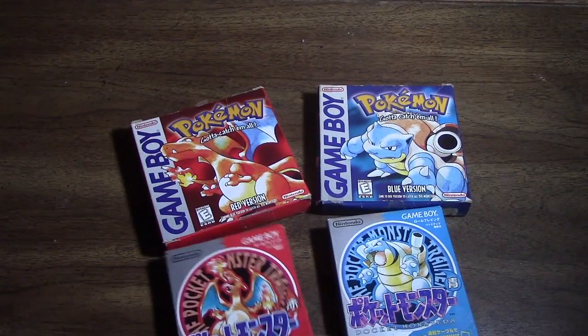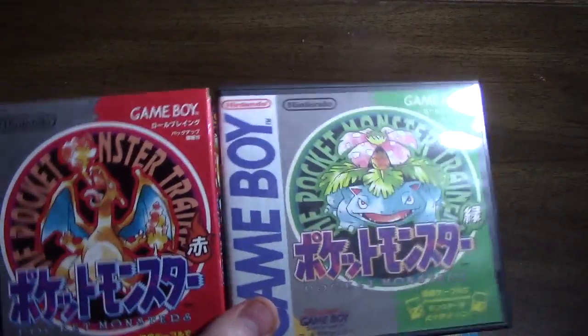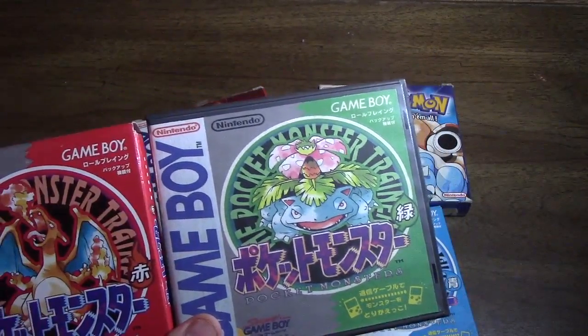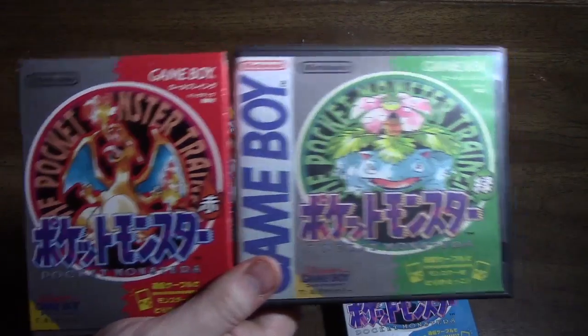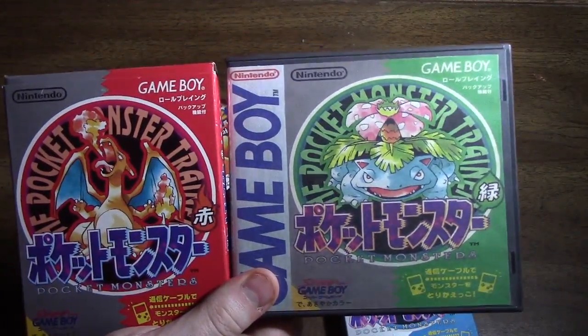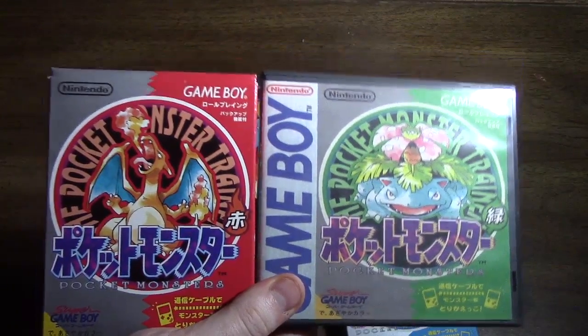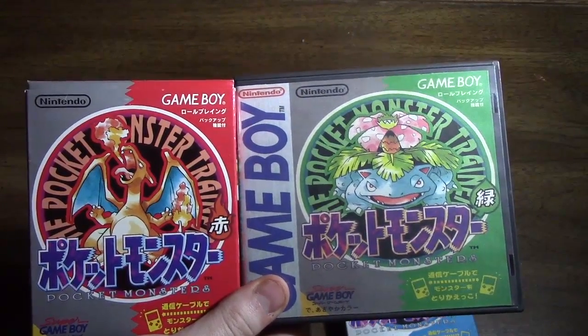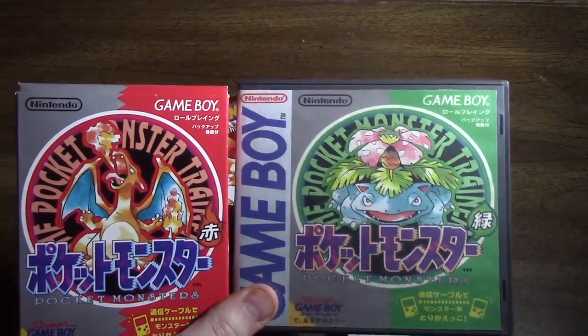Or, more accurately, these games. I do own the box for green, I just don't know where it is at the moment. These are Pocket Monsters Red and Green, the first incarnations of Pokemon ever. These games forever changed the Nintendo gaming landscape with a legacy akin to the original Super Mario Bros. Or Legend of Zelda.